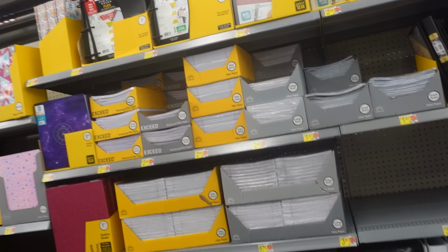And this is what the paper folders look like. They have these three strand things and the plastic ones have three ring holes for binders. So you can put it in a binder, which is really nice. And there's also these down here, which are kind of both combined. And there's these which have the rings, but more of the triangle style rings.